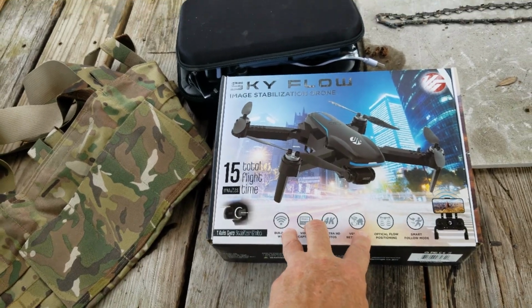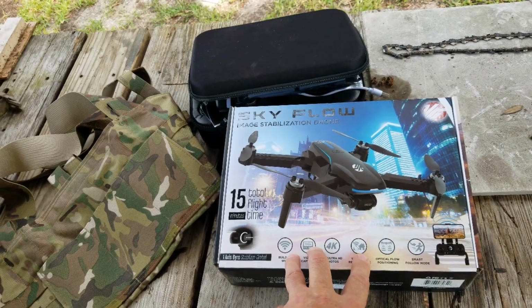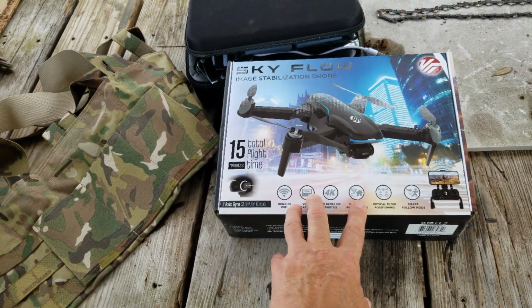I've always wanted to play with a drone. I don't think I have whatever it takes to get into drones full time and full bore and spend money on them. But when I saw this for 30 bucks, I couldn't pass it up.